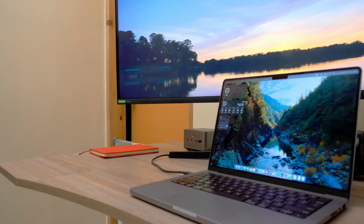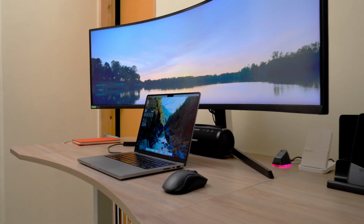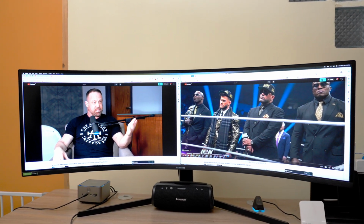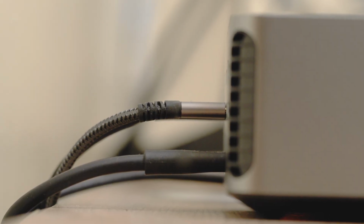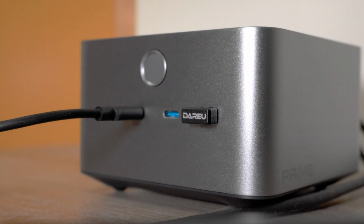Nothing much has changed since my last laptop setup except for the dock itself. My monitor is the first generation Samsung Odyssey G9 with a 49-inch LCD panel that goes up to 240Hz with HDR support. I'm using one of the TB5 ports on the back that connects to the DP port of the G9 just because. My mouse is the Darew A950 with the dongle connected to the front of the dock instead of its magnetic charging stand.